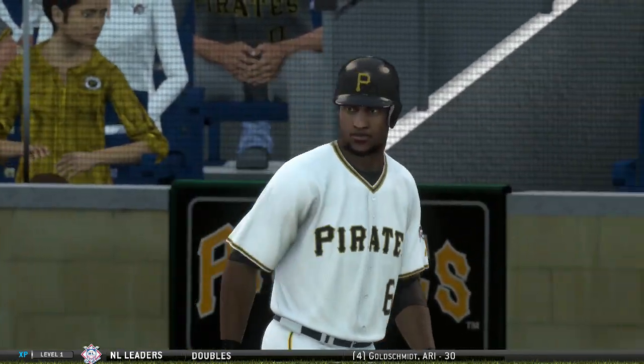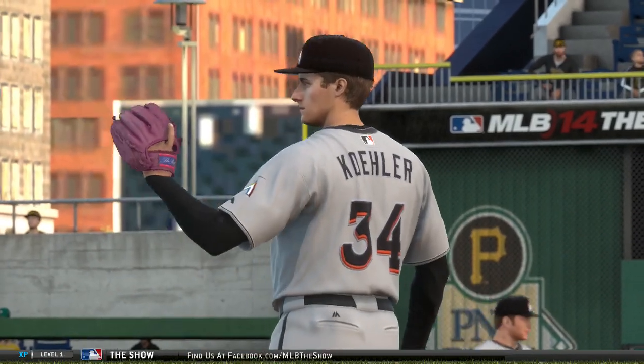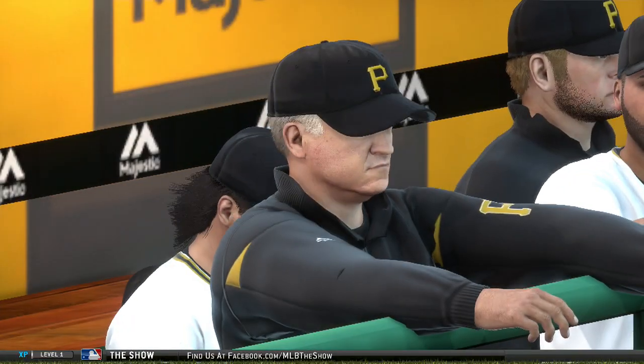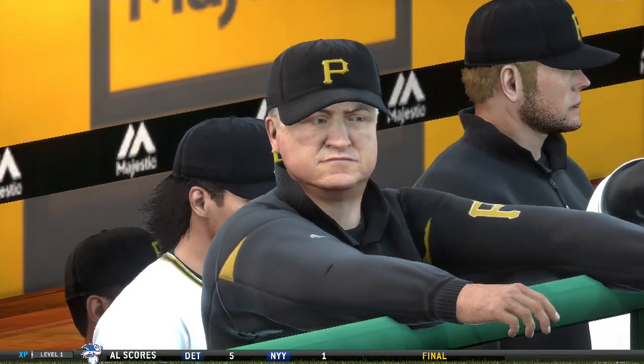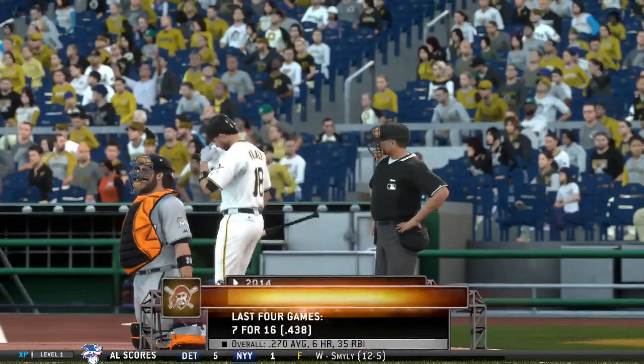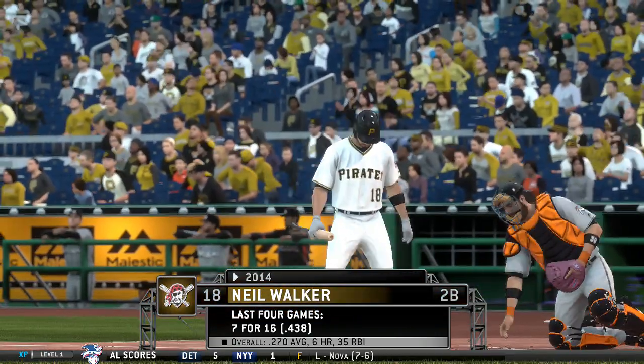Well, nobody in that dugout's going to give him high fives for striking out. But, you know, at least he forced that starter to expend a lot of energy here to get the job done in the first inning. That won't be lost on his teammates. Neil Walker will stand in, and you see what he's done over the past 4 games, as hot as they come.